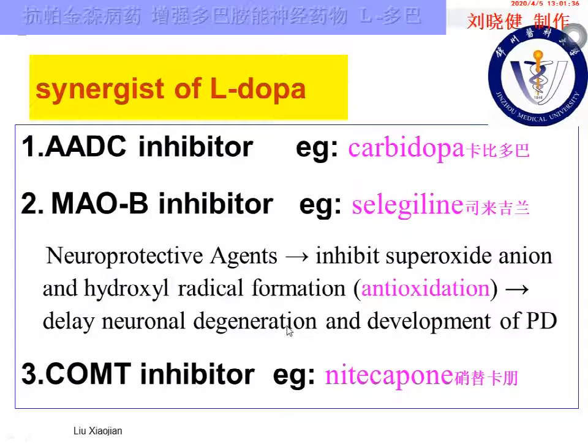Levodopa alone in the treatment of PD is very limited. So we have some other synergists of Levodopa, including the ADC inhibitor carbidopa, just now I explained, and the MAOB inhibitor selegiline. Dopamine in the body can be metabolized by MAOB or COMT. These two enzyme inhibitors can inhibit the velocity of metabolism of dopamine. So they can also increase the function of dopamine.